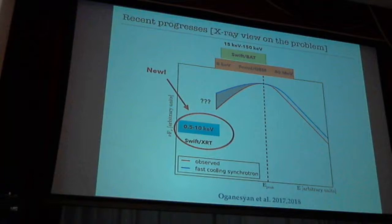So, first, I will talk about progress that was made in the last 3 years in the field. I will start from this work that questions the lower energy gap of the spectrum, from the emission spectrum, by including the spectral expert data.